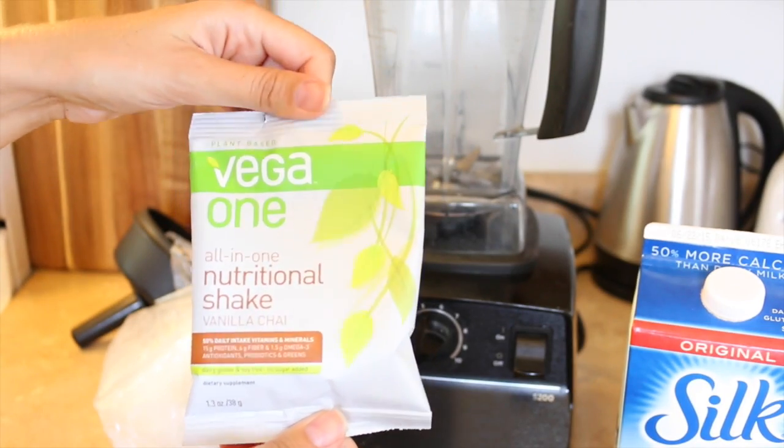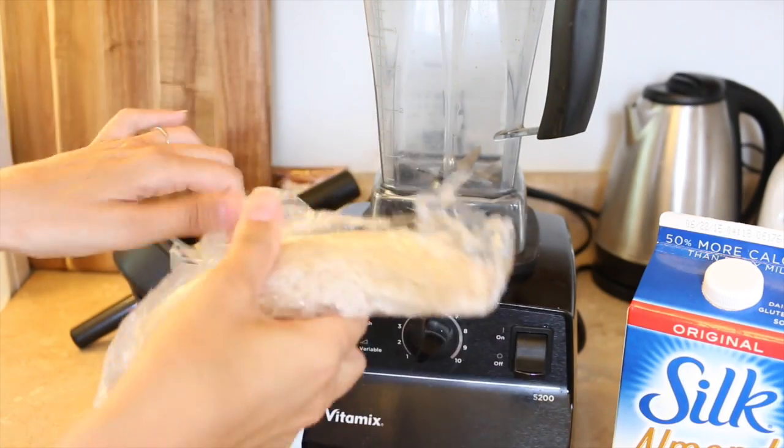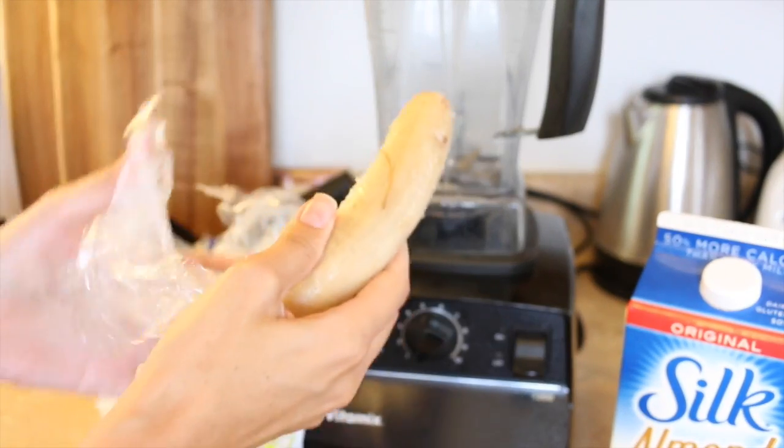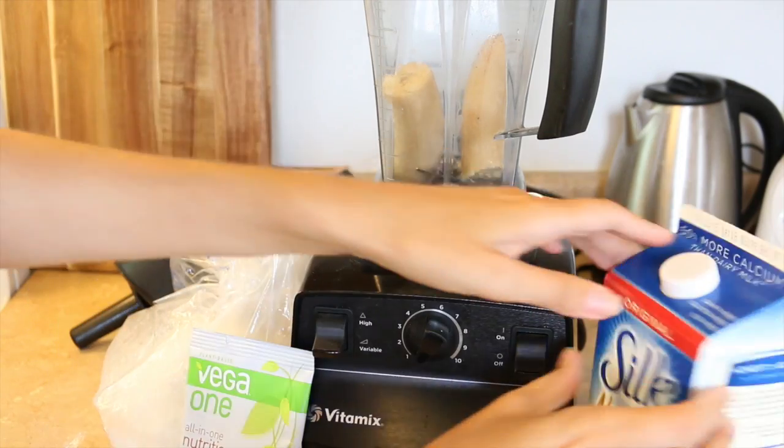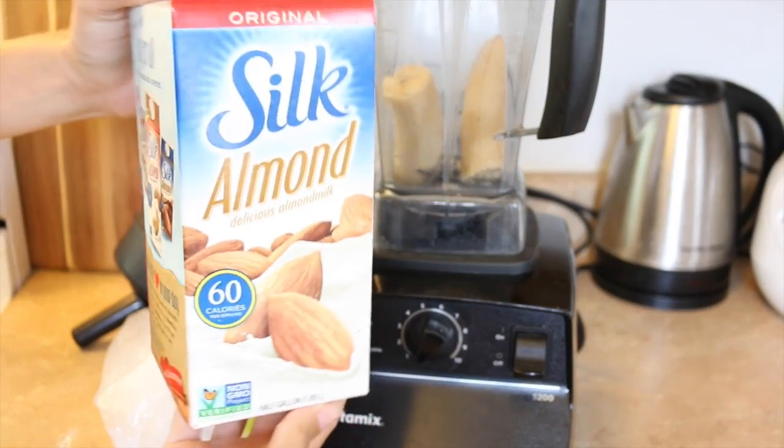All right, and then at home, we're gonna make a couple of protein shakes. Michael and I were kind of looking for a vegan or plant-based protein powder, and so I'm trying this Vega one. We got a couple different kinds.